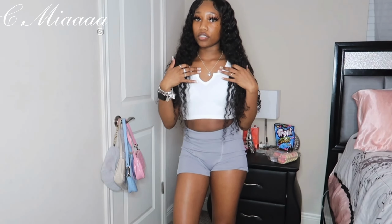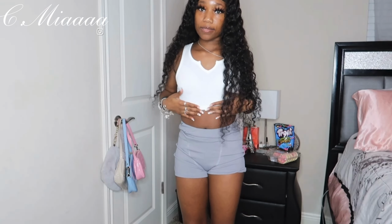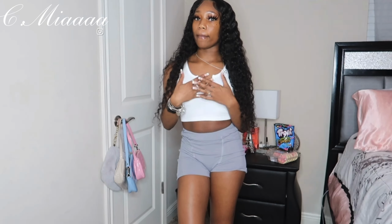A lot of people are doing a trend with this top, like making your own shirts or whatever. But I'd rather just buy it because I just saw it and I was like, I don't even have muscle shirts, so I just bought it. But yeah, it's just a regular white tank top with a cut in the middle, and it's a crop top too, so it looks so cute. You can really make it at home, but me personally, I'ma just go buy it, you know. So yeah, I bought this from Shein and it's size extra small.